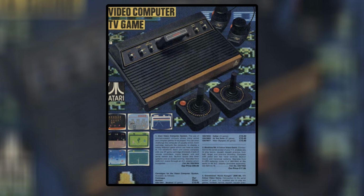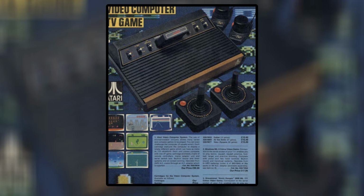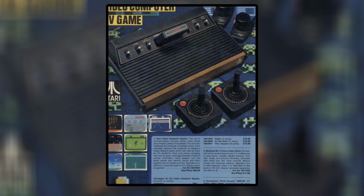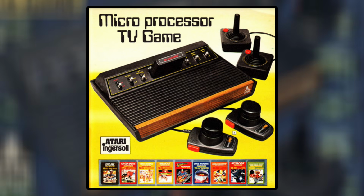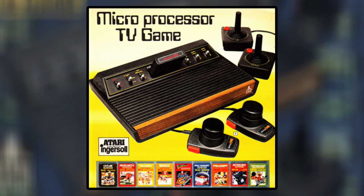I love the description here of the use of the microprocessor circuitry that allows many varied and complex games to be played. The Woody version pretty much held its price until finally dropping to £69 or £224 today at the end of 1983, before being redesigned as a cut down model.